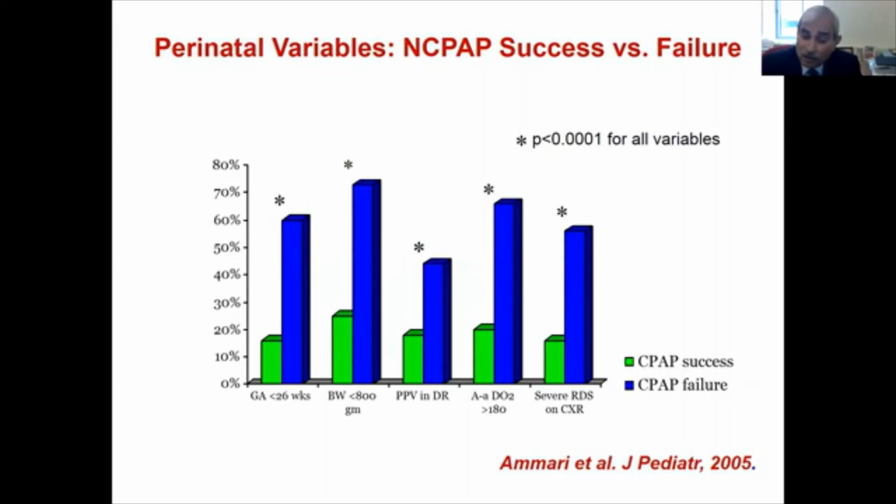Surfactant, yes, it's a separate issue, and if the lung is not sufficient, and it's been shown that some of these babies, particularly the ones who fail, they need surfactant, and I wish we could identify these babies much earlier. In our cohort, we have looked at, and I'm showing you some of the data, which are the variables which are associated with surfactant failure, and you can see the success is in green, the failures are in blue.